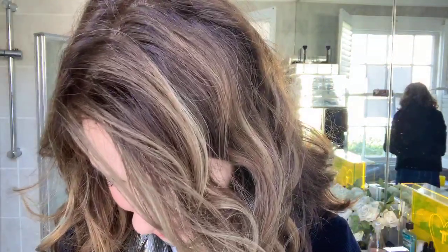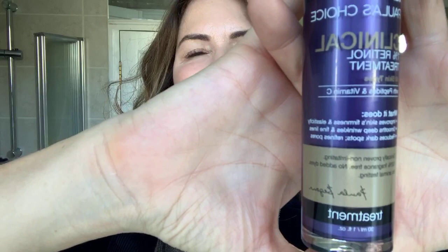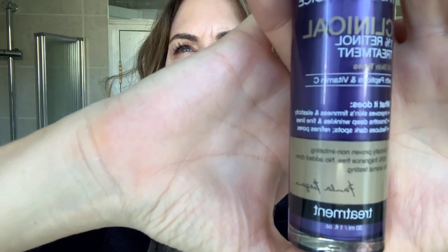Okay. Then we're going to go to Paula's Choice. There we go. Paula's Choice Clinical. This is the 1% booster, or is it? No, this is a 1% retinol treatment. All right. And she's very, very good on her retinols because I think she has about 5 or 6 streams.